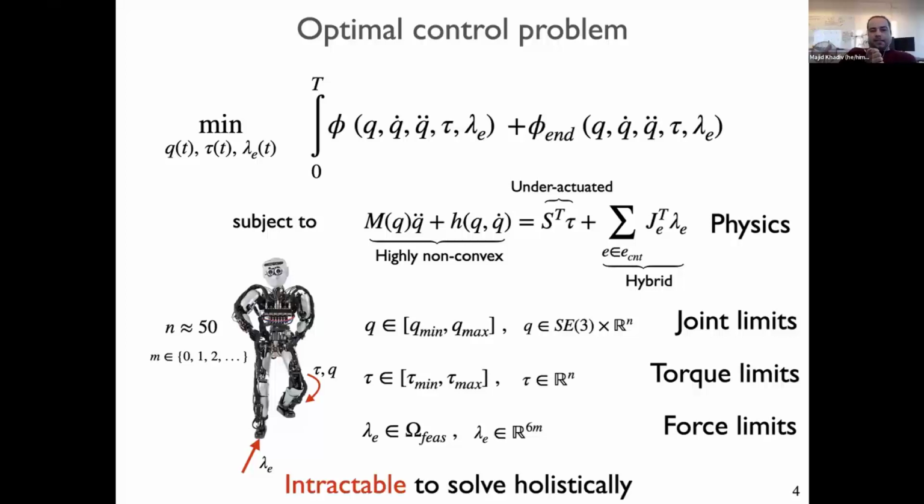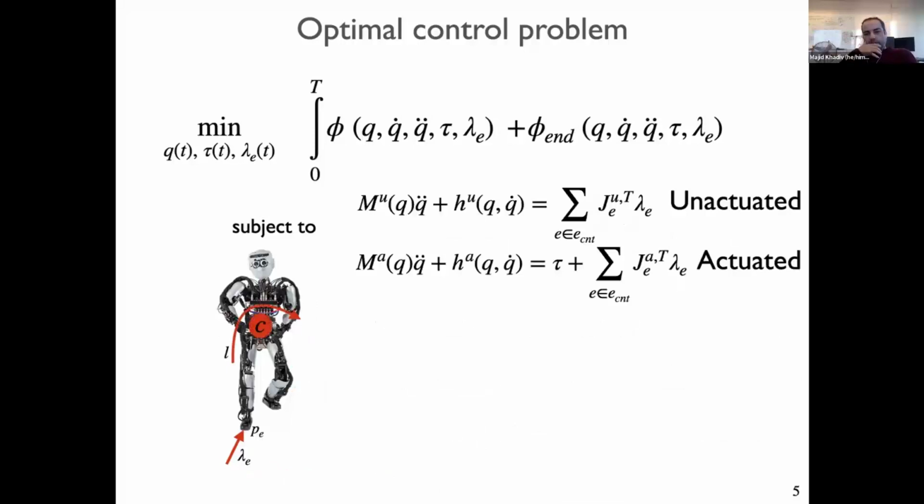But solving this problem holistically in general is not really tractable with the rates that we are interested in for replanning. So I think it's important to exploit all the structures inside the problem, and especially the different time scales, and try to find some kind of planning algorithm that plans, for instance, into the future and controls with a short horizon. So the first thing that comes to mind is the structure of the dynamics problem.